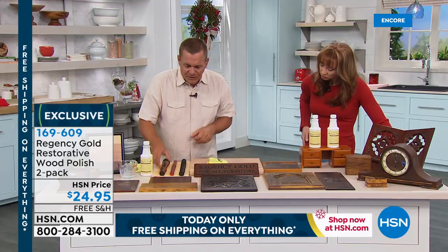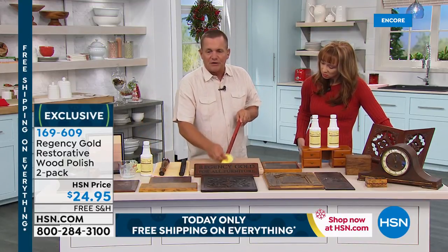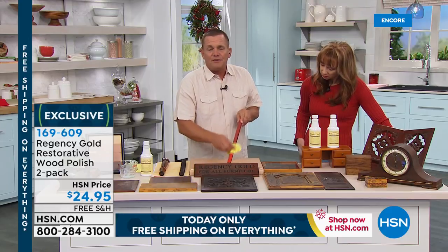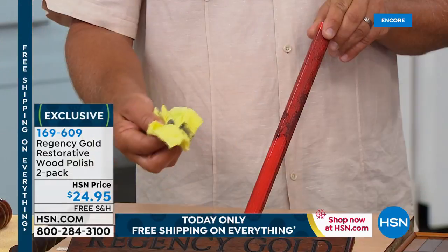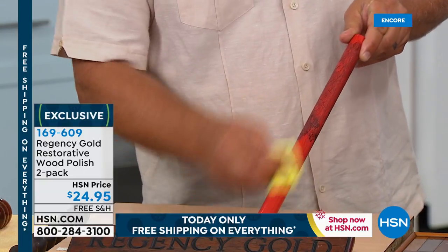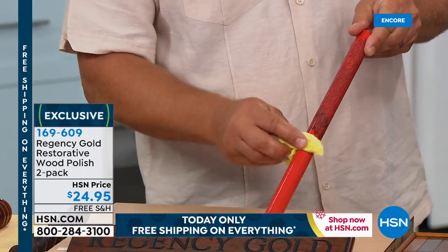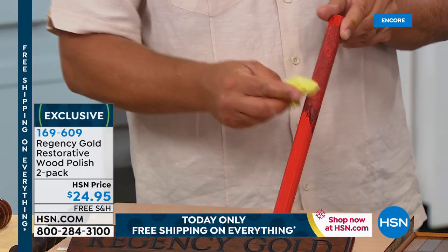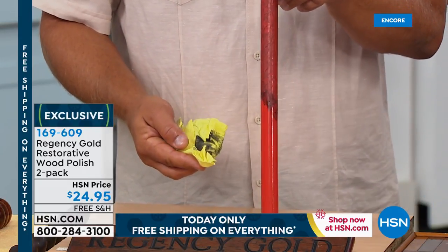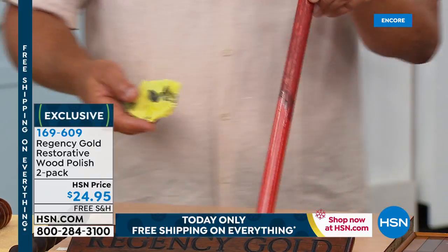And you know, you can use Regency Gold on even painted wood. Like maybe you've got the kids' furniture in the kids' room, or how about paneling? Or maybe it's a door jamb or windowsills. Or you know that one place on the garage door, the utility door to the garage, that gets those black marks around the door handle? Regency Gold easily removes that, bringing back the natural beauty and the natural look of your wood furniture.